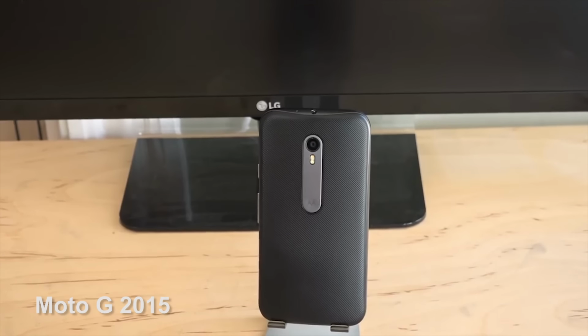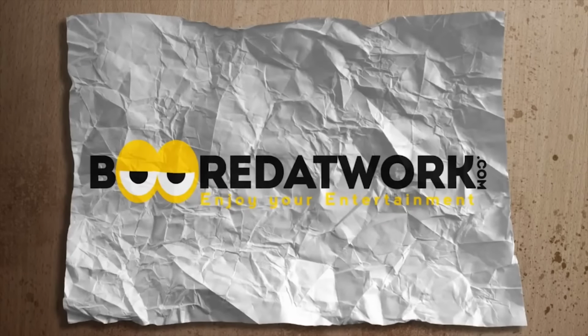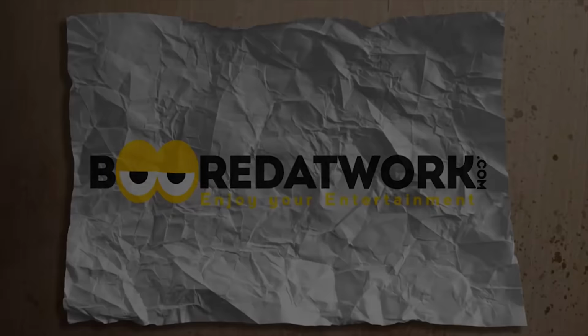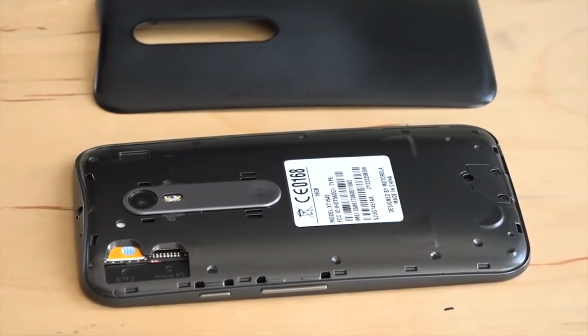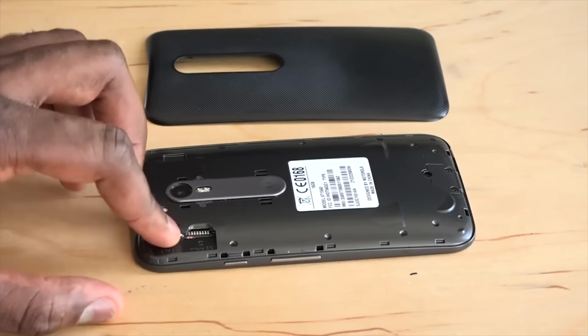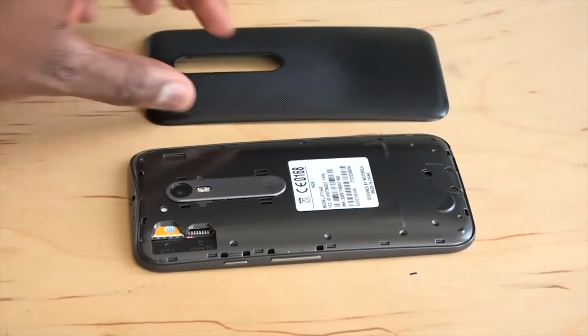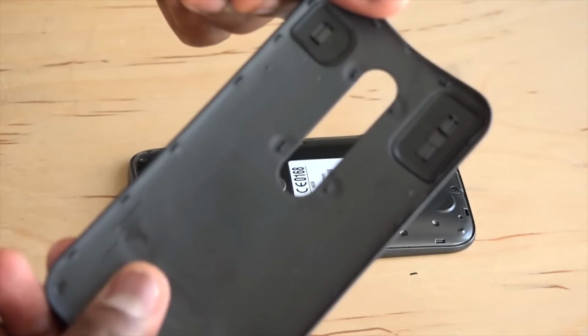But our number 1 spot still goes to the Moto G 2015. I think Motorola's done a very good job in improving this device from year to year with really good performance. Again, running close to stock Android as you expect. You do have variants that also are dual SIM, and it's nice to see that they've continued this line. They've also improved the camera, a lot of things to make this worth your while.